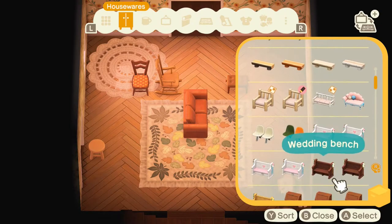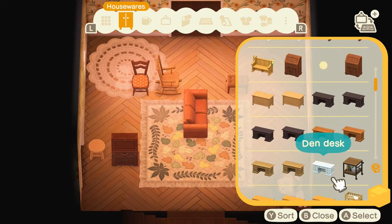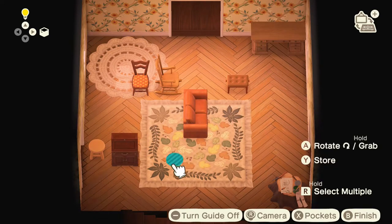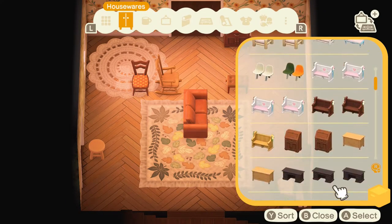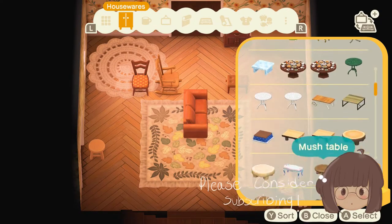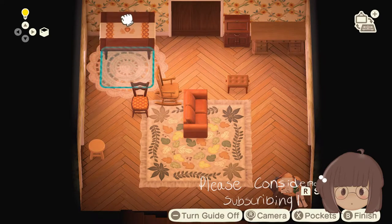I put a couch there, and I put a lot of seats. I really love the look of mismatched seats, like just seats that don't go together. It looks really whimsical. And I put that little desk there to be like my little workspace, because it is gonna be my bedroom. I was going to put it as a living room, but then I just wanted to make it a bedroom. I don't know.